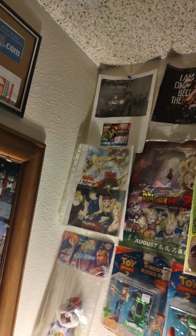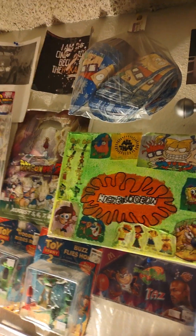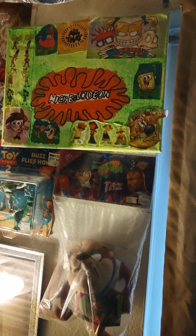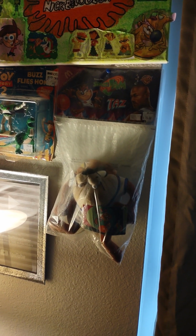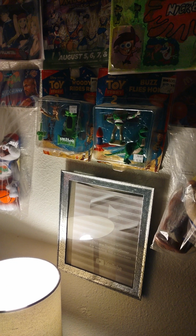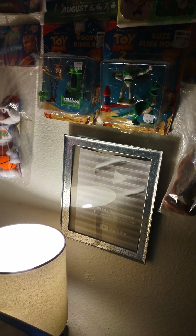Then over here, some pictures, nothing special. Over here is a little nerdy area, and things haven't changed here, so I'm not going into detail. There's the Rugrats party area, the Space Jam McDonald's plushies, and the Toy Story 2 toys. So nothing special right here. There's my lamp right here.